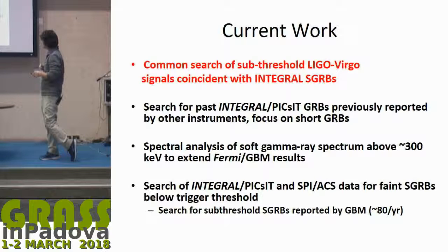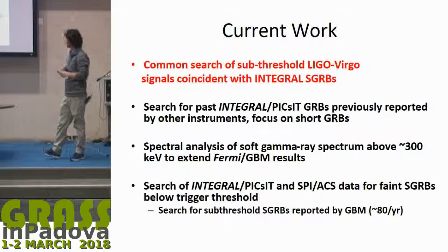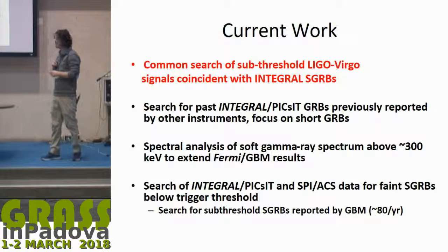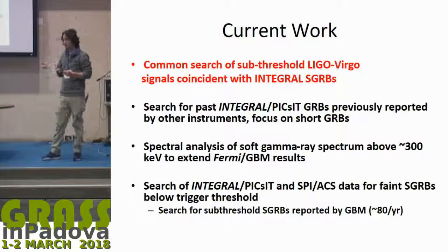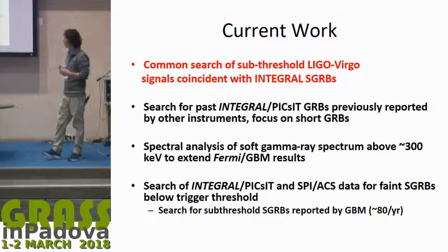And then we're also looking for some faint GRBs that are below trigger threshold, so that have not been reported before. Fermi GBM has started some analysis looking for sub-threshold events, and they report about 80 sub-threshold events per year. And that's not including the roughly 40 onboard triggers they see a year.